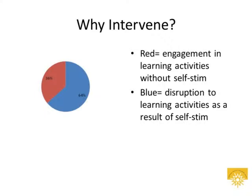And it was impacting her learning and impacting those around her, because it was very difficult to block out and to work through it when the person next to her was engaging in really loud humming noise. It was also something her parents had asked us to work on. They had a new baby at home and they were concerned about her ability to interact with her new sibling based on the high engagement in self-stim.